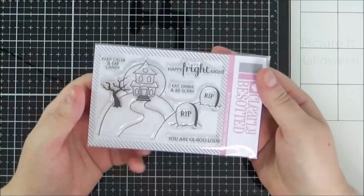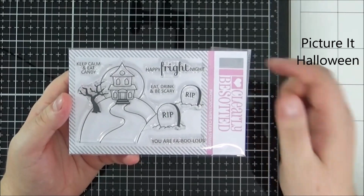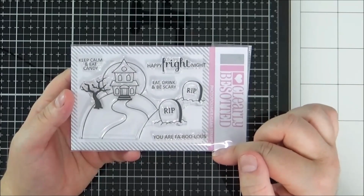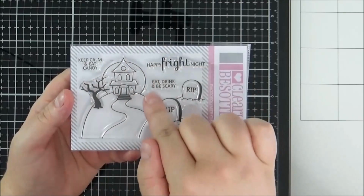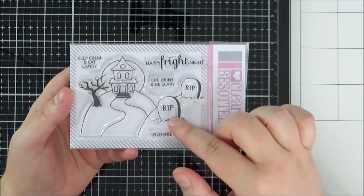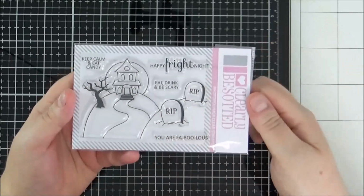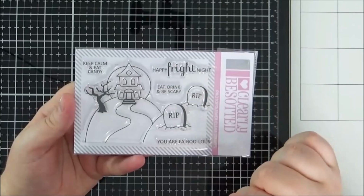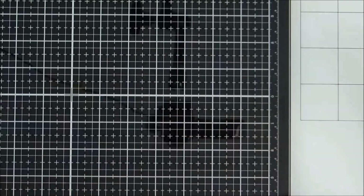Last but not least, for the kind of stamp sets, this is the Picture It Halloween set. So you've got a really nice image here that you can use as a background for different critters, but you could also use it on its own as well. So you've got the hill there with kind of like the haunted house in the background with the moon behind, and then you've got the other hill here, this all one stamp with the gravestones. I actually made my card so it was just the haunted house, so you can definitely kind of switch it up how you want to use it. The sentiments read, you are fabulous, eat, drink and be scary, happy Fright night, and keep calm and eat candy.